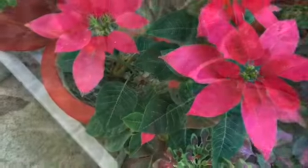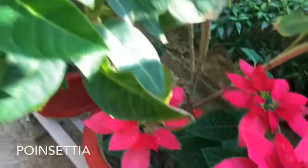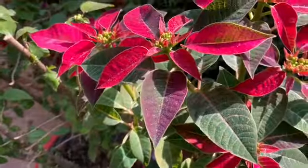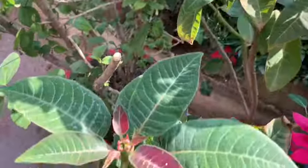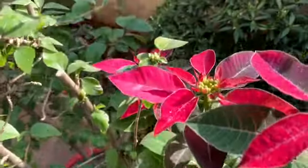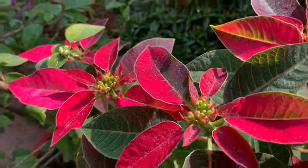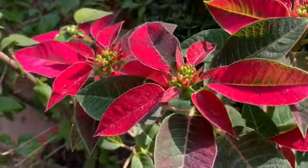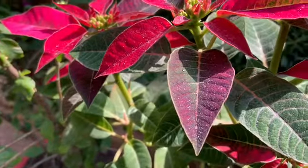In second number comes the Christmas beauty, or poinsettia. These tempting, beautiful leaves attract almost everyone's sight, including tiny insects. In winter, it spreads its beauty with attractive colored leaves, and in summer, its green, bushy and glossy leaves add green color to the garden.